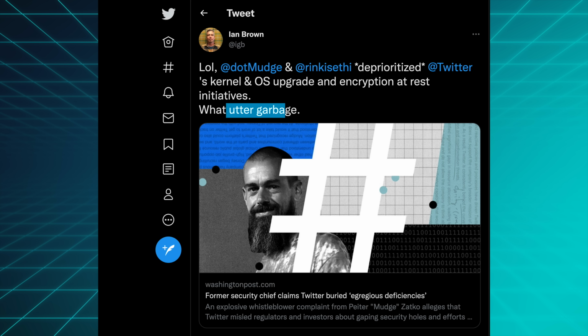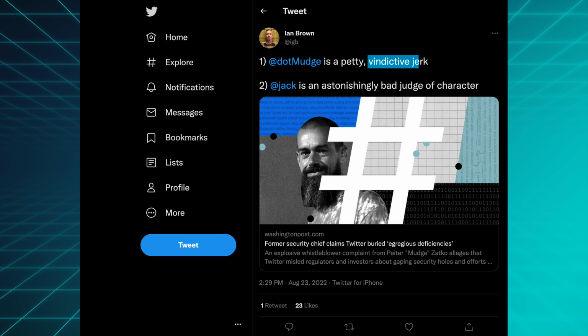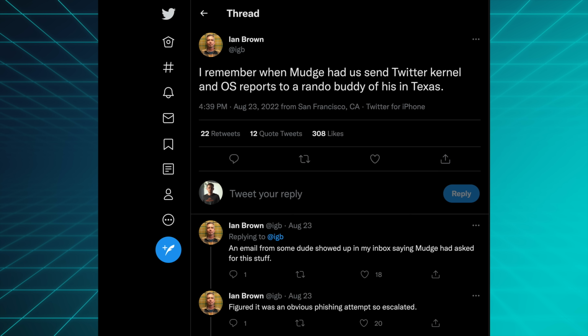Some Twitter employees quite openly trashed Zatko, including former Twitter engineer Ian Brown, who worked alongside him on the very same issues, and said that Zatko was one of the people who deprioritized some of these security issues, while he also tweeted that Zatko was a pretty vindictive jerk and claimed that he asked Zatko to send Twitter data to a rando buddy of his in Texas, with the implication being that that's not exactly high-level data integrity from the whistleblower.